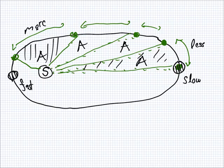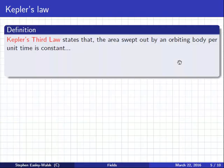Do you understand Kepler's third law? Does it make sense? Yeah, Sophie? Can I go back to the slide? Go back. So, how do you say that as a formula?